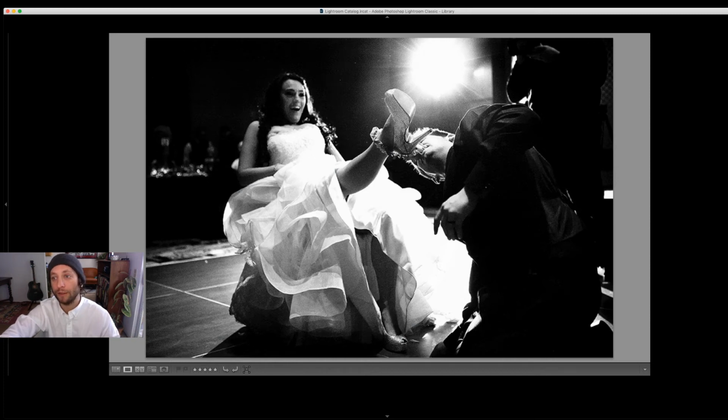Low light shot with 5D Classic, super grainy as you can see. I'm at ISO 1000, and this looks like an ISO 6400 by comparison to today's standards, I think.